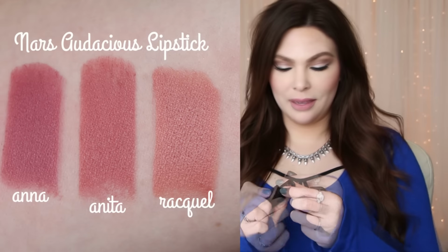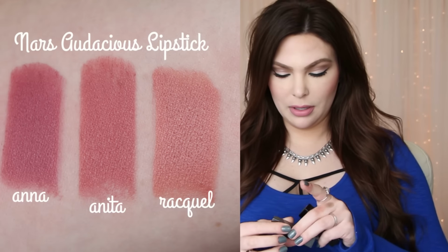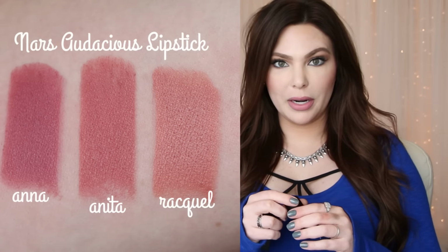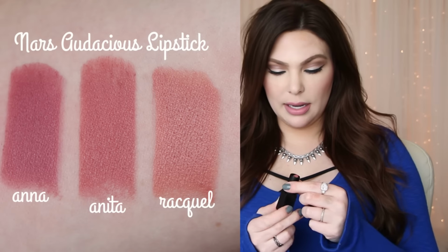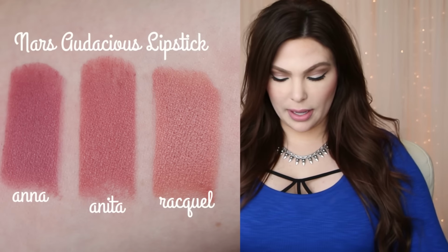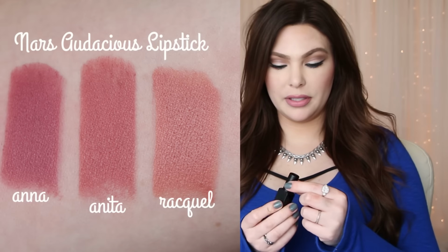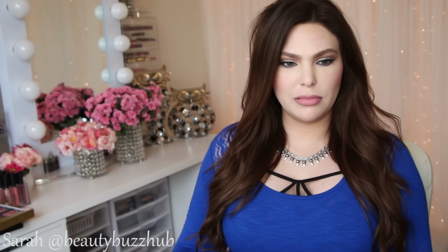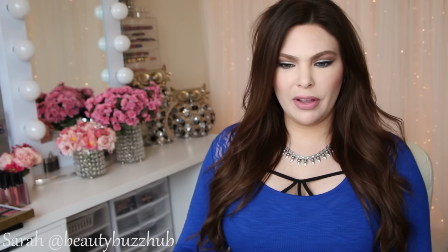And of course, I have to recommend the NARS Audacious Lipsticks, another holy grail lipstick formula. Some of my favorite shades are pretty much everybody's favorite shades, Anna and Anita. Both of these lipsticks are magnetized, so they're really purse friendly. They're not going to open up in your purse. Anita, I like Repel for a nude. This is one of my favorite nudes on fair skin. And then I have another one, but I'm going to double check and see if it's available at Sephora.